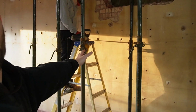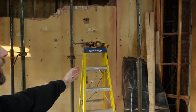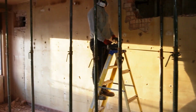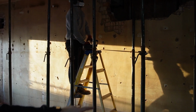I'm going to give you a little brief overview of the job and what we're hopefully going to get done today. So this is the massive wall. The plan for today is to try and get that down as much as we can. If you can see, there is a cut line just to the right hand side of those steps, and there's one all the way back over there near the window. So the idea is that we're going to try and take this wall out today.